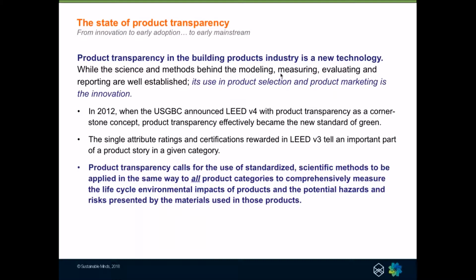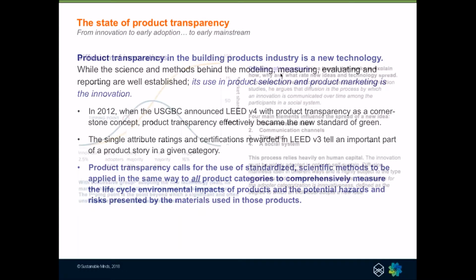The single attribute ratings and certifications that were rewarded in LEED v3 do tell an important story about attributes of given product categories. But that said, product transparency calls for the use of standardized scientific methods applied in the same way across all product categories to comprehensively measure the life cycle impacts and the hazards and risks potential by the materials used in those products, so that we could start establishing baselines or benchmarks and making comparative assessments, but again, looking comprehensively across the life cycle of a product, more than looking at a single attribute.